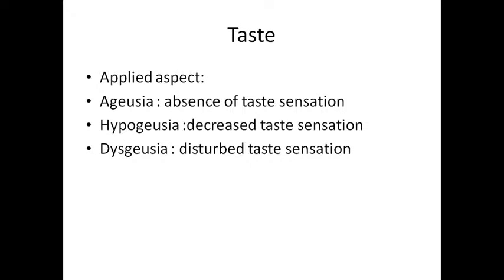Applied aspect to the taste. Ageusia means there is no taste sensation. Absence of taste sensation is ageusia. When there is decreased sensation of taste, it is called hypogeusia. Dysgeusia is disturbed taste sensation. So this brings us to the end of taste.